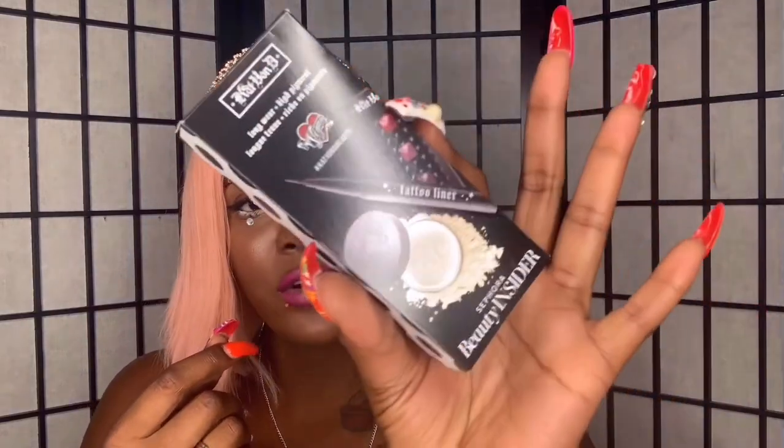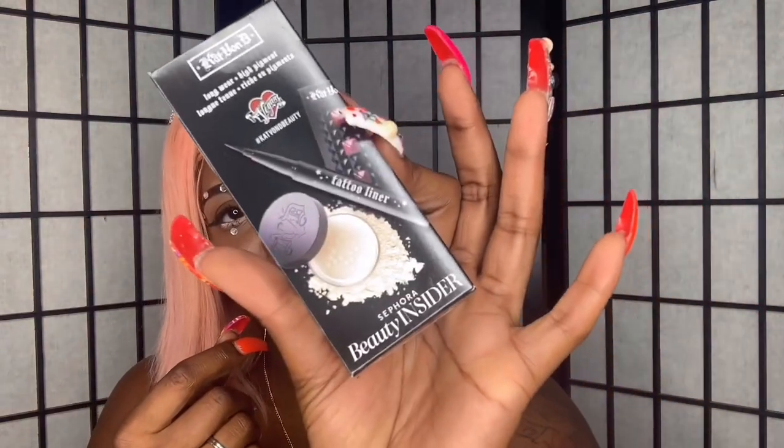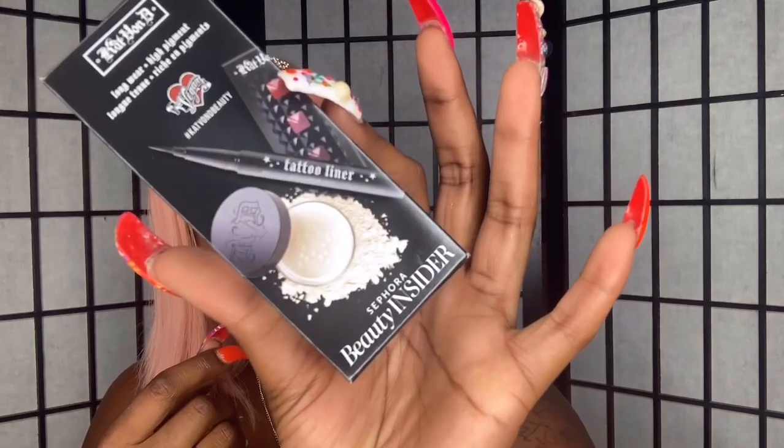All right, I'm trying to think, was that everything? It wasn't everything, but it was kind of everything. No, it was everything. And then, if you're a Beauty Insider and you have Sephora, then you have a free birthday gift. And this is the Long Wear High Pigment. This is the Tattoo Liner, Lipstick and the Powder. Tattoo liner, lock it in. Yes, that kiss.